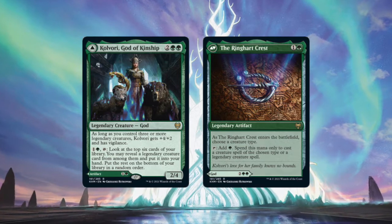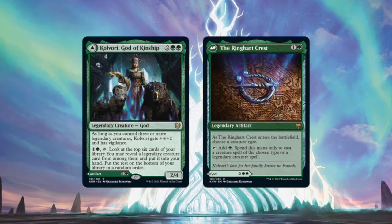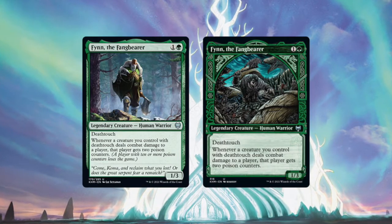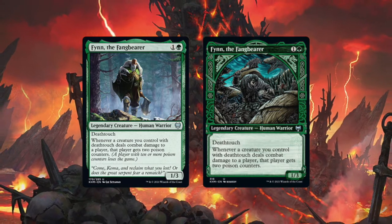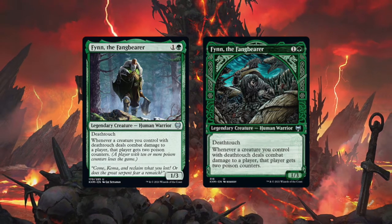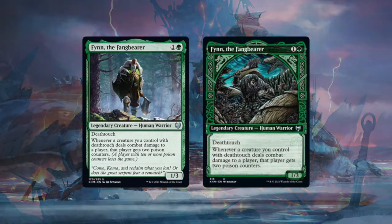Next we have Finn, the Fangbearer. 1 green, legendary creature, human warrior. Deathtouch. Whenever a creature you control with deathtouch deals combat damage to a player, that player gets 2 poison counters. I'm sorry, did you just say poison instead of infect? I did. Whoa. A player with 10 or more poison counters loses the game.